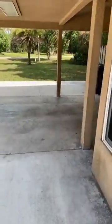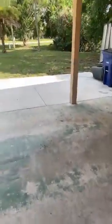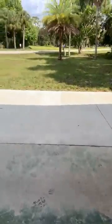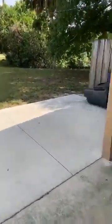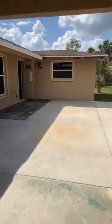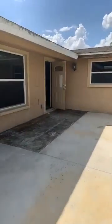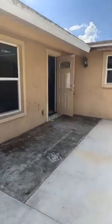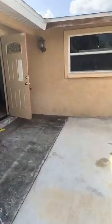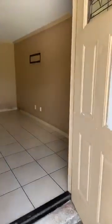How much would it be worth? It's listed for $199,900. How much would it be worth when done? It all depends on exactly what you do to it, of course. But I mean, I could easily see it in the 300s, being this close to the river and everything.